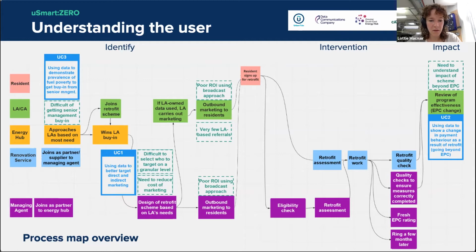What you can see is that these green text boxes with the dotted outlines are the pain points that were faced. For example, at the point where they had to design the retrofit scheme, the managing agent points out it's very difficult to select who to target on a granular level. And then we assigned a use case to that. The principal use case was utilizing that data to better target direct and indirect marketing and improve the uptake per spend on the cost of marketing at the moment. Next slide, please, Simon.